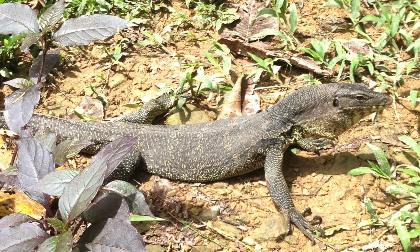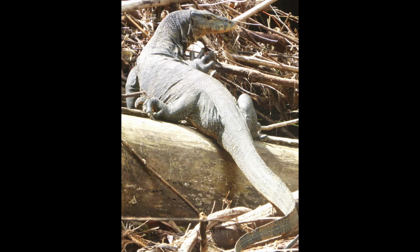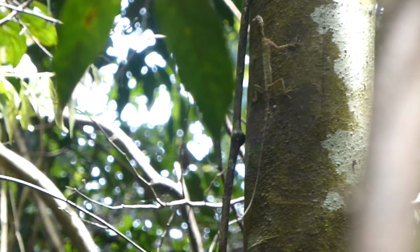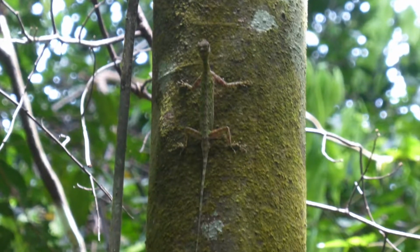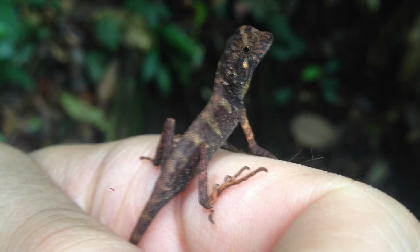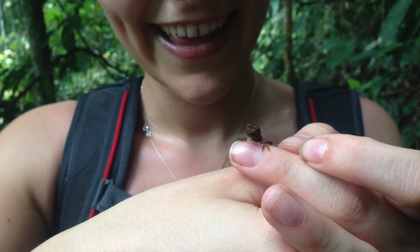We saw some pretty huge monitor lizards, and they even swim alongside you in the river. There was a juvenile flying lizard too, which was pretty awesome. One of my favourite lizards, though, was this lovely little chameleon with its huge eyes and stripy tail. I was so excited for this one.